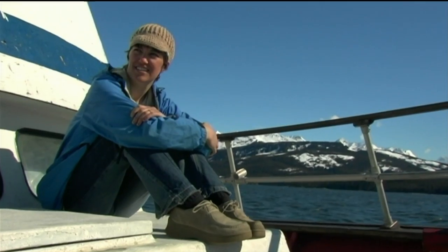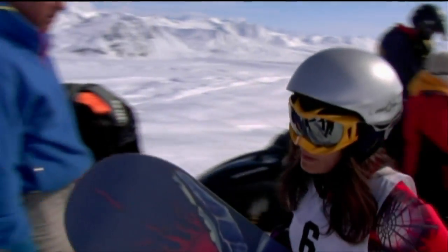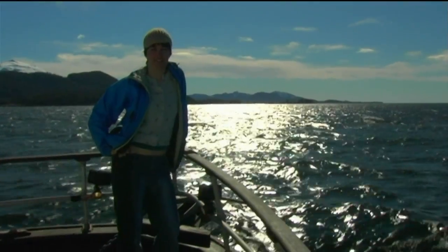Fitting end to a crazy trip. I met a lot of people who embrace the same adventurous spirit as the pioneers who blazed the original Valdez Trail. It's going to be hard to top this one.